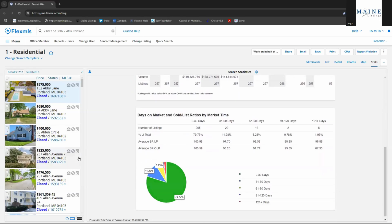And then you also have days on market and the sold list ratios to kind of show you that usually the longer your listing sits on the market, the less you're getting for the sold price relative to your list price, right? So for these listings that I pulled up, these 257 in Portland, almost 80% of them were on the market for less than 30 days.